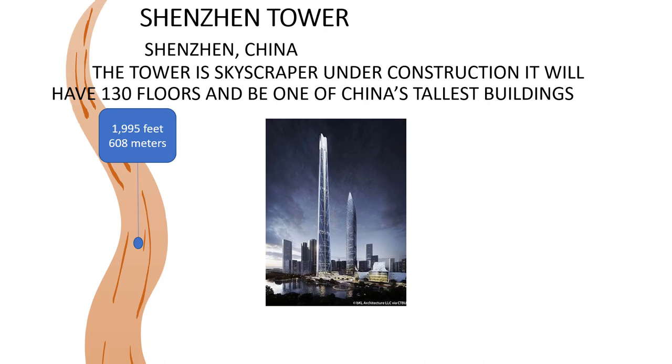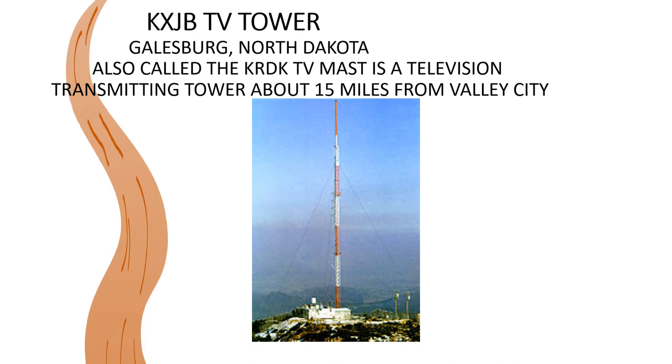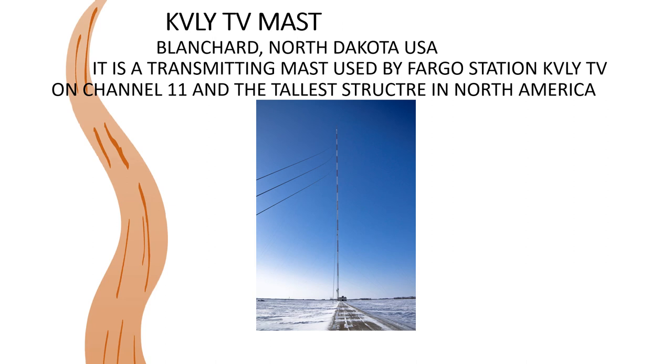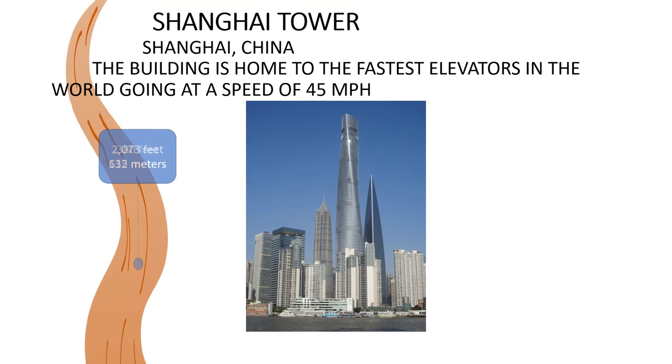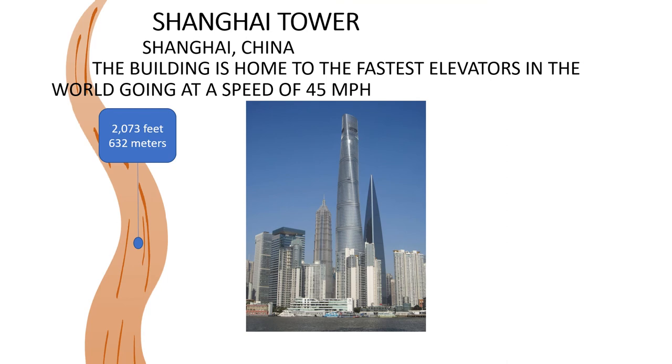KRDK TV Mast is a television transmitting tower about 15 miles from Valley City. KVLY TV Mast. It is a transmitting mast used by Fargo station KVLY TV on Channel 11 and is the tallest structure in North America. Shanghai Tower. The building is home to the fastest elevators in the world, going at a speed of 45 miles per hour.